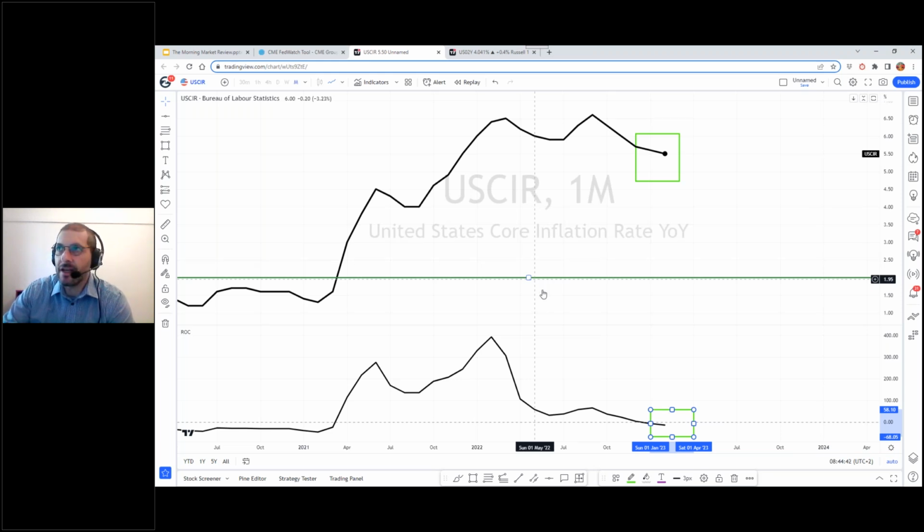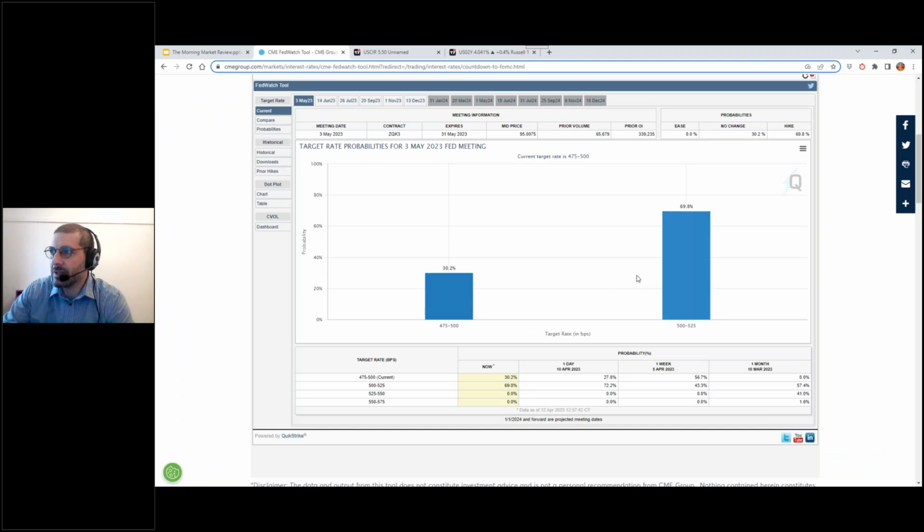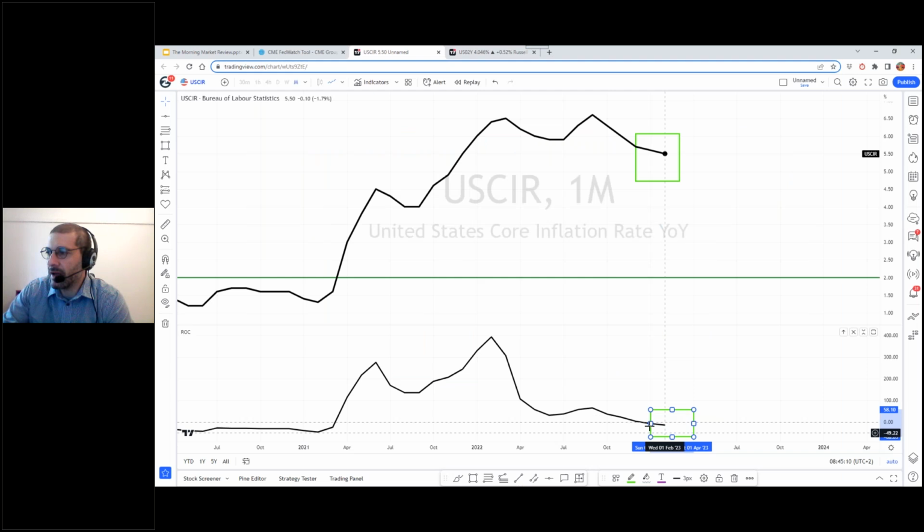So that's basically what we're looking for today, and I think that the print is going to have an effect on the probabilities here, which we'll check tomorrow. If it comes in higher than expected, then you'll see this jump towards 100%. And not only will you see it, you might start seeing some bets coming in for 525 to 550, in other words, a 50 basis point hike. I don't think that's on the cards. My feeling is that we are showing signs of deceleration here, and I think that there will be a moderation in the core inflation rate.